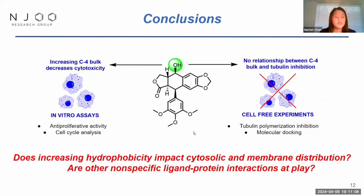So for our conclusions, in the cell assays, increasing bulk resulted in a decrease in cytotoxicity. This was in our flow and our MTT assays. Those showed some sort of trend, in addition to the phenylacetate exception. But at the same time, in our cell-free assays, which is the molecular docking and tubulin polymerization, we still aren't really able to establish some sort of relationship between our compounds and how well they inhibit it.